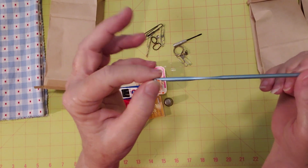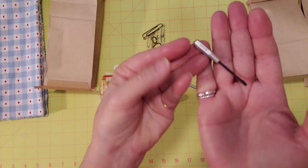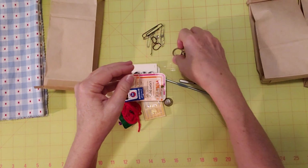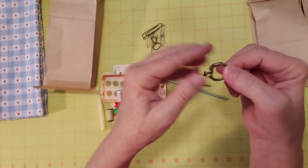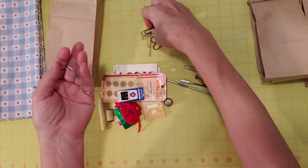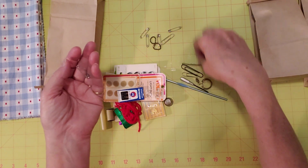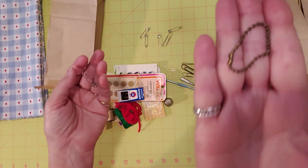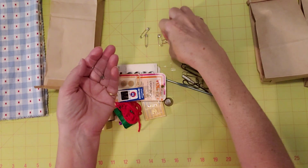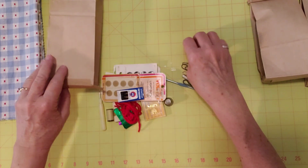There's some kind of tools in each one. Now, this one has a crochet needle and a little screwdriver. These are so cute. I think they're adorable. And here's a keychain that was in there. I'm telling you, I put everything in here. There's several paper clips. And this one has a bobby pin. And this one has an old ball chain. Isn't that nice? It's kind of bronze looking. And then another paper clip and several safety pins. So that's just the goodies I found in there.